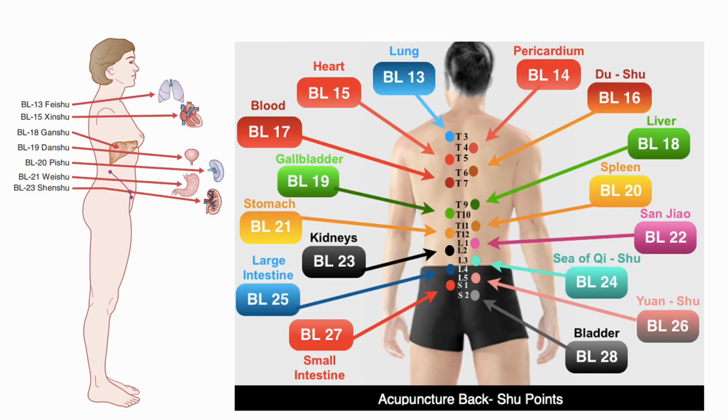The importance of the Back-Shu or transporting points in treatment cannot be overemphasized. They are particularly important for the treatment of chronic diseases, and indeed one may go so far as to say that a chronic disease cannot be treated without using these points at some time during the course of treatment.